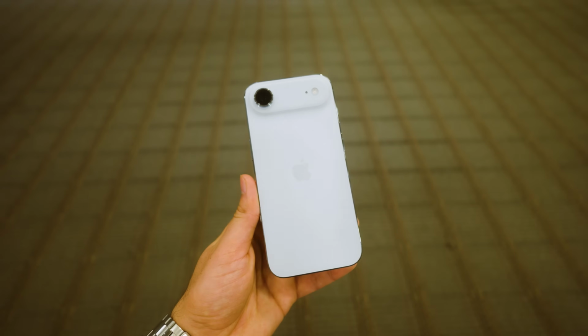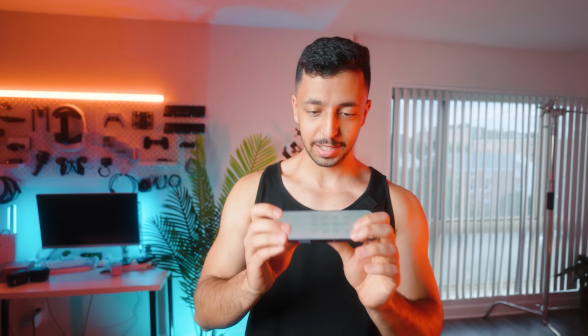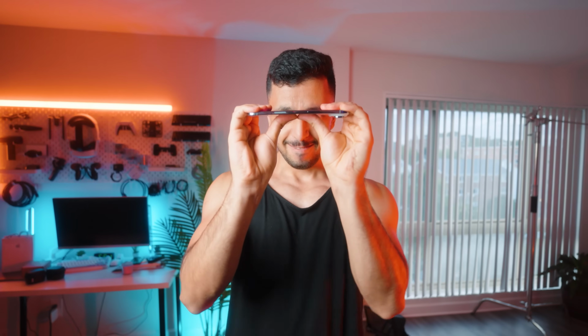Enough is enough. Now let's see if this iPhone can be bent. Alright, here's the moment of truth. Let's see if I can break or bend this. And for your reference, I hit the gym. So let's see what I can do here. You ready? 1, 2, 3.